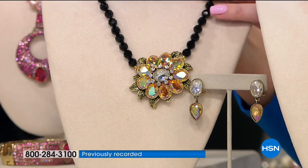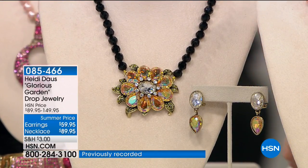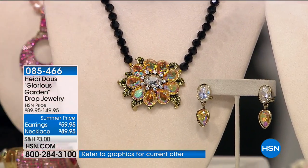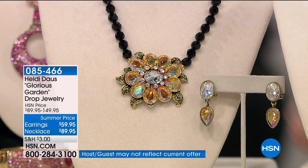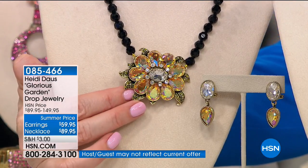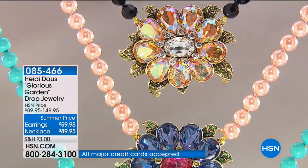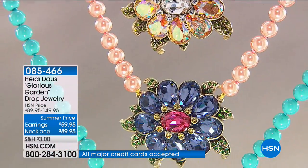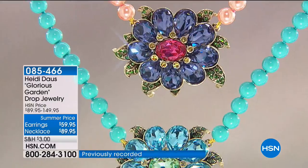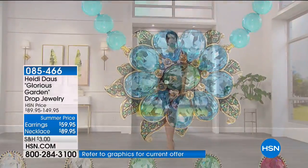But Heidi, let's start here because I know the last time we did not have enough of this one. Right. Now, what you're going to be choosing is the center of the stone. So that's the clear. And these are very, very special. That Aurora Borealis over the crystal gives it this sunset. Beautiful. Everybody is falling in love with that. And then how about that one with the rose with the beautiful tanzanite around it? That is so lovely. And then, of course, the chrysolite with the aqua.